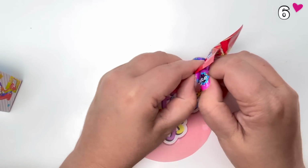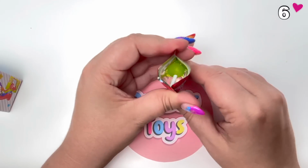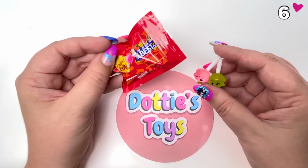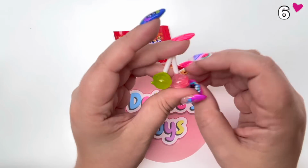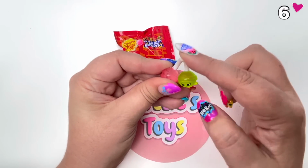So of course, Chupa Chups I already have in my collection, but let's see if we got a limited edition. No, we didn't get a limited edition. So I want to keep this sealed for the giveaway winner. And these are what our little Chupa Chups look like. Very, very cute. And I've always said this, I love how these little sticks are flexible.